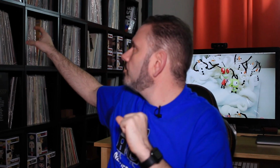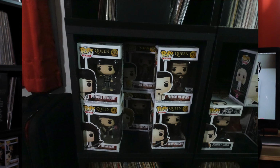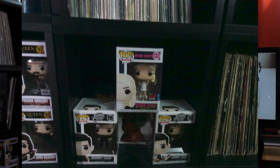These are 15 by 15 cubes. Unfortunately, you can't even find these cubes anymore. The company has apparently gone out of business, and I'm thinking of a possible redesign. But I'm going to go over these really quick. We have everything from 2 different Prince releases. We have Sting, Rick James, Elton John, Biggie. I've got the entire Queen collection, including 3 Freddie Mercurys and, of course, John Deacon, Roger Taylor, and Brian May. Also, I picked up 2 Johnny Cashes, and thanks to FYE closing down here, I picked up a Debbie Harry at a nice price.